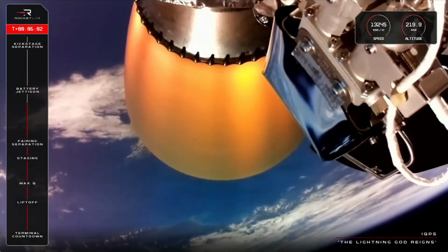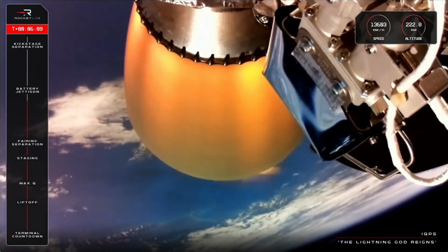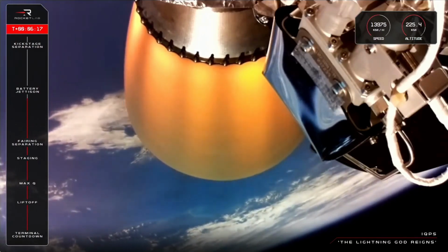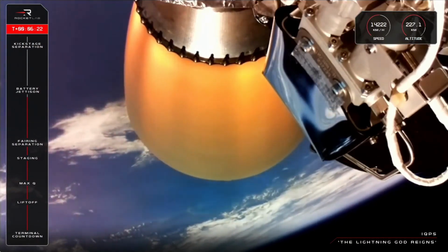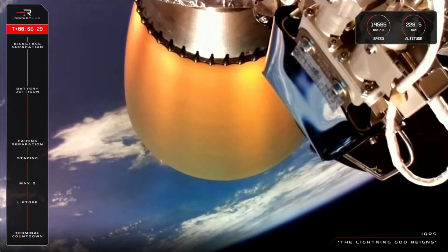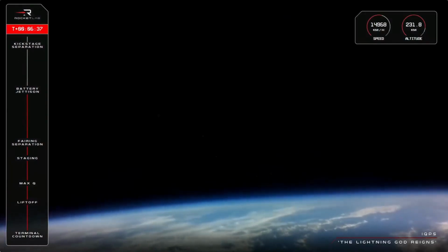AGB discharge holding nominal, approaching hot swap in roughly 30 seconds. Throttling down. Battery jettison confirmed. Confirmed delta successful.